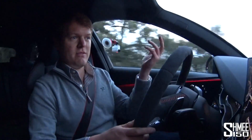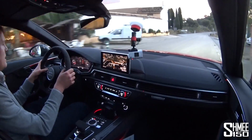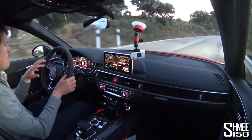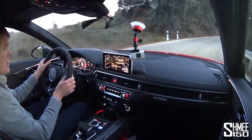Well, from the displays point of view, we're familiar with this setup that Audi have. You have the option with the RS display or go full screen with the navigation system. I'll go over more of this. You've got a number of features like G-sensor, lap timer, the power and torque charts, so nice displays that you can have up on the screen.